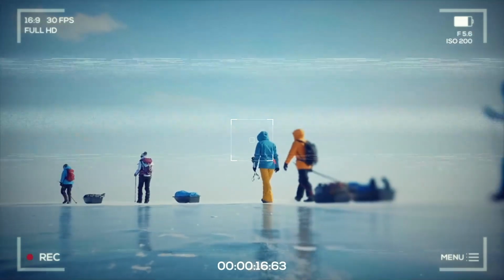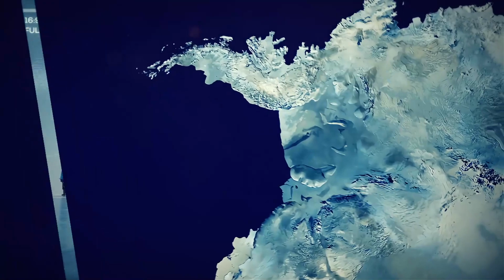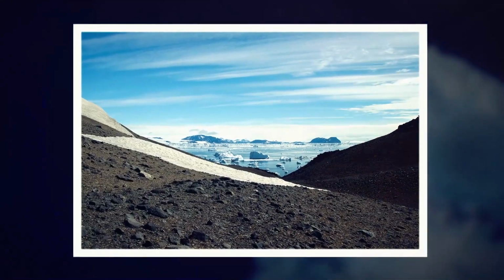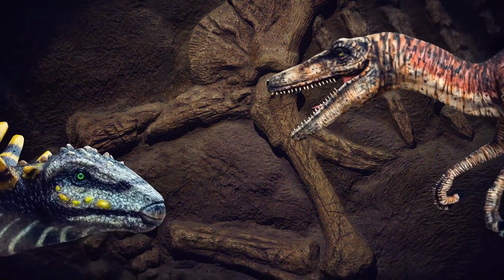The team went to James Ross Island, located in the Antarctic Peninsula, and they went there during February and March. And that's one of the few parts of Antarctica where in summer, rocks are exposed, and those rocks can come from the age of dinosaurs.